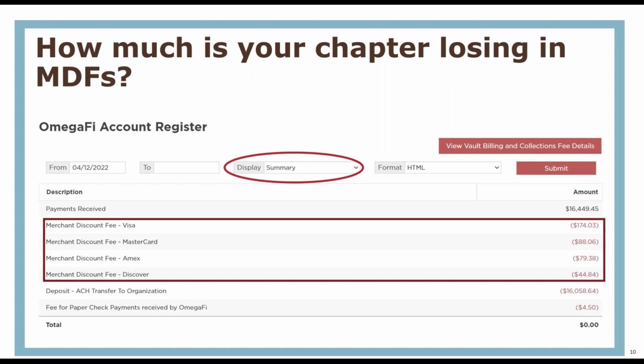You can take a look at your OmegaFi account register in Vault, and if you use the summary view and adjust the dates of the report to your last fiscal year, you can really get an idea of how much your chapter had withheld from your cash flow just due to the credit card company's processing fees. So if you see that your chapter has a high usage of card payments, there are just a couple of ways that you can use to encourage those members to log in and pay by ECheck.